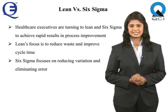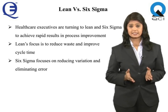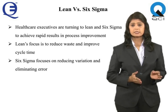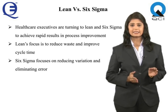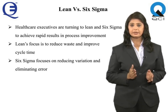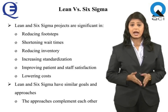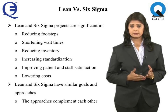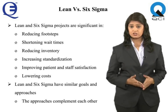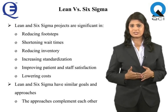Lean versus Six Sigma. Healthcare executives are increasingly turning to Lean and Six Sigma to achieve rapid results and process improvement. Lean's focus is to reduce waste and improve cycle time, while Six Sigma focuses on reducing variation and eliminating error. Reported results from Lean and Six Sigma projects are significant in reducing footsteps, shortening wait times, reducing inventory, increasing standardization, improving patient and staff satisfaction, and lowering cost.